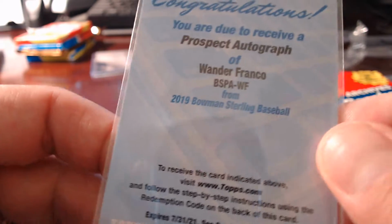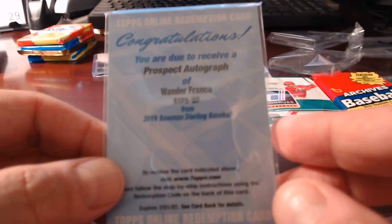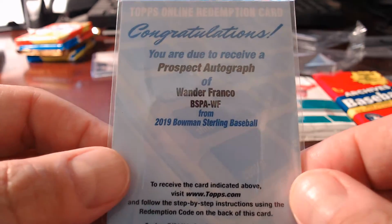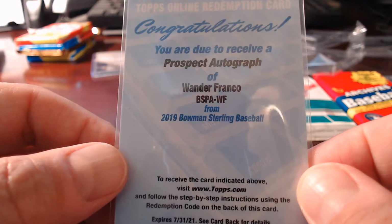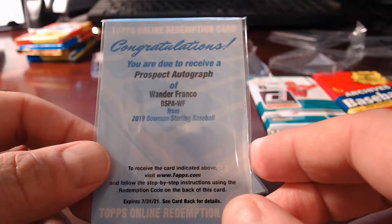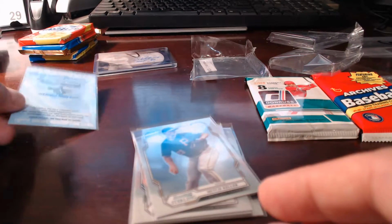Probably go Beckett versus PSA on that, just because it's one of the newer releases, and I kind of like the subgrades that you can get on Beckett that you can't get on PSA for those newer cards. So that was a super cool hit to get, that prospect redemption card for Wander Franco.